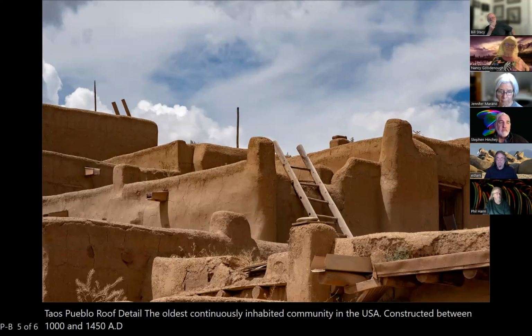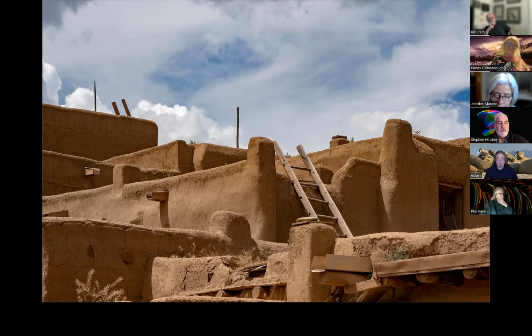Taos Pueblo roof detail, the oldest continuously inhabited community in the USA, constructed between 1000 and 1450 AD. Well, a nice image. Sounds more like a travel title than a pictorial title. I wonder about the thought of the detail. So I looked at the detail around this, and I was intrigued mostly by the, I'm going to use the word gutter, although that's not the right term, for the water drainage off of the sides of the various levels. And it was intriguing to think about how the water flows through the various levels of the roof. And you know, the ladders there in the middle of the screen and up in the upper left show you that this roof is in use. They're still up there climbing there, maybe getting up there in the evening because it's cooler than being down inside. So an intriguing image.